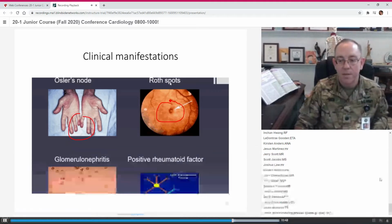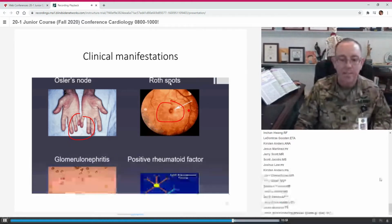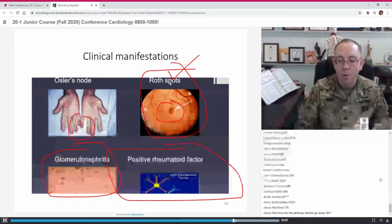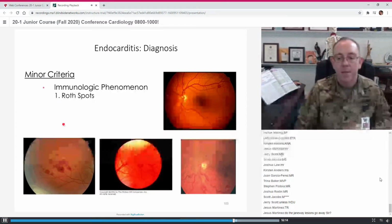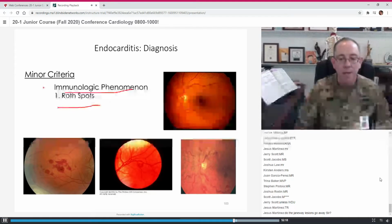These are examples, other pictures, visual cues. These are the Roth spots. You're looking in the eye and you're like, yep, there it is. I got the hemorrhage in that spot. Roth spots can be associated with lots of things, but infective endocarditis should be one of them that comes to mind. Glomerulonephritis, typically seen with hematuria and proteinuria, and then a positive rheumatoid factor, as we talked about, should make you think, this patient has infective endocarditis. These Roth spots are important because they're associated with the immunological phenomena.